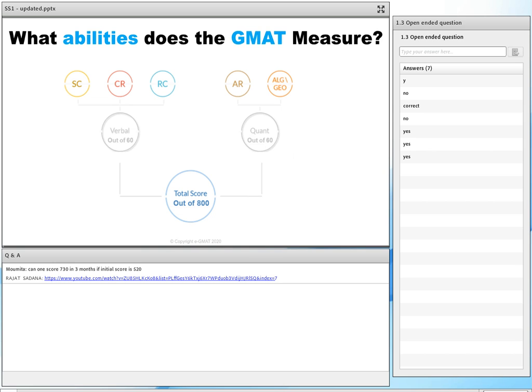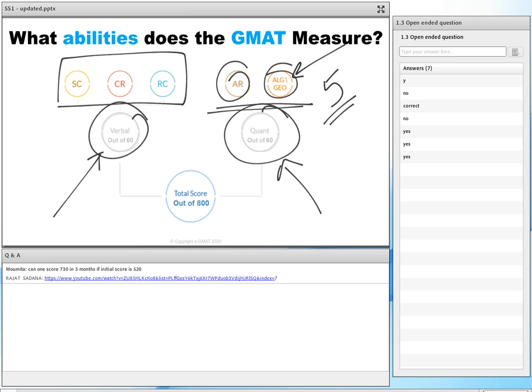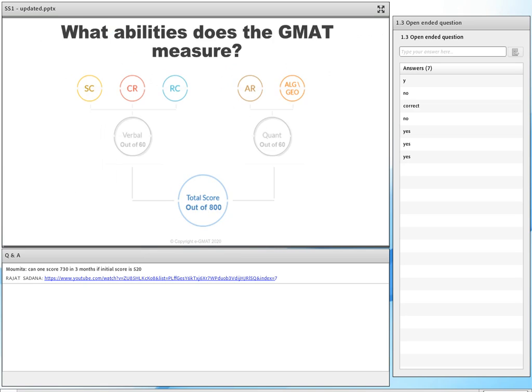So what abilities does the GMAT measure? There are 3 ability scores that you get on verbal, which is SC, CR, and RC. And there are 2 ability scores that you have on quant, which is arithmetic and algebra, geometry. If you're an e-GMAT student, we translate these 2 ability scores into 5 distinct ability scores as well, so that you get more granularity. Essentially, in other words, if I know these ability scores, I can really predict this score with 99.95 percentage certainty. And if I know these 2 ability scores, I can predict this quant ability score again with a similar likelihood, which means I can predict your GMAT score within a range of 10 points.